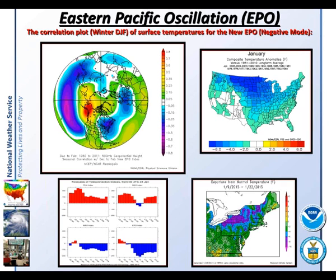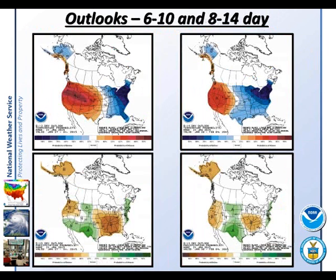So the offsetting positive PNA and NAO are offset by this Eastern Pacific oscillation, which is considered to have more of an influence on our weather pattern. And this coincides with the outlooks from CPC for the 6 to 10 and 8 to 14 day. The left two graphics show below normal temperatures for the Northeast in the 6 to 10 day, and higher precipitation along the coastal basins. The 8 to 14 day was still in its very cold pattern, below normal temperatures into early February, with normal to just above normal precip possible along the East Coast.